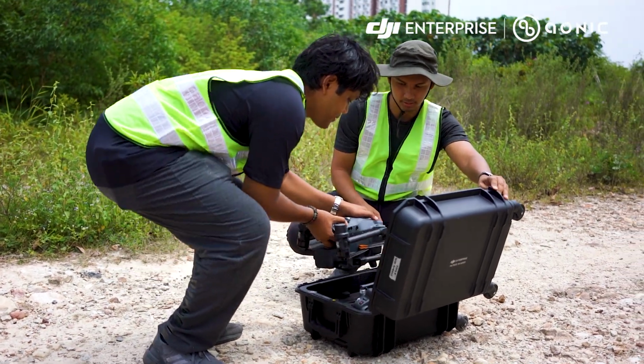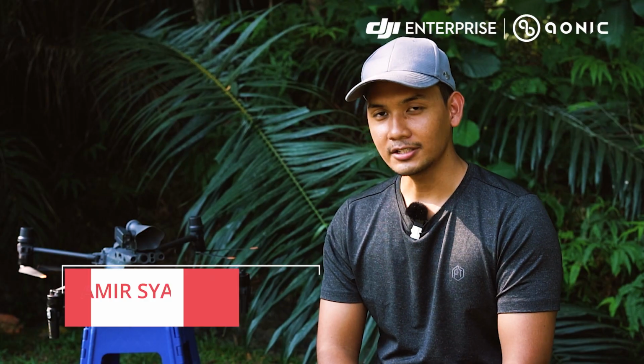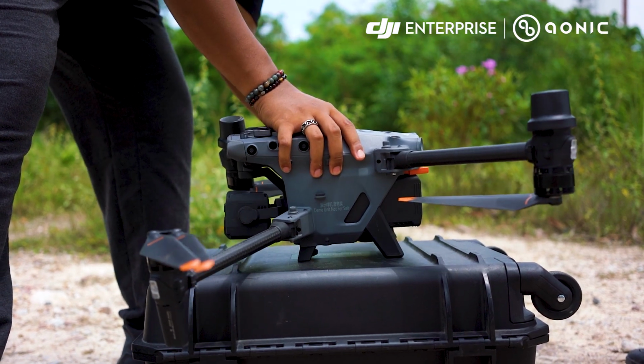Okay, so what we have here is the M350 series with the tagline Power in Portability. It's very suitable for the search and rescue industry and also a very quick deployment, to make sure we can rescue the persons that we want to rescue as soon as possible.